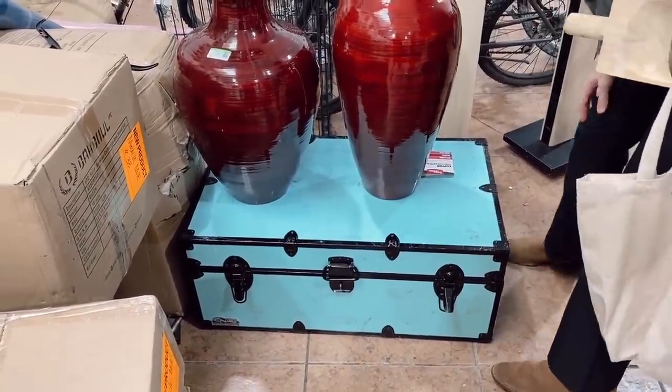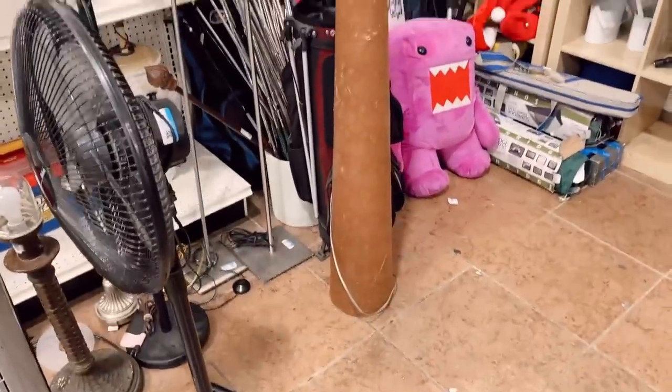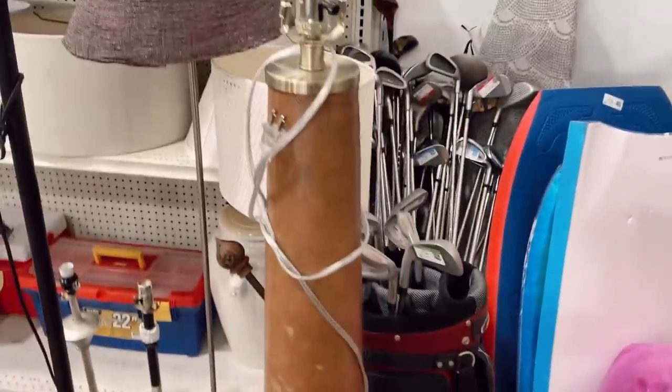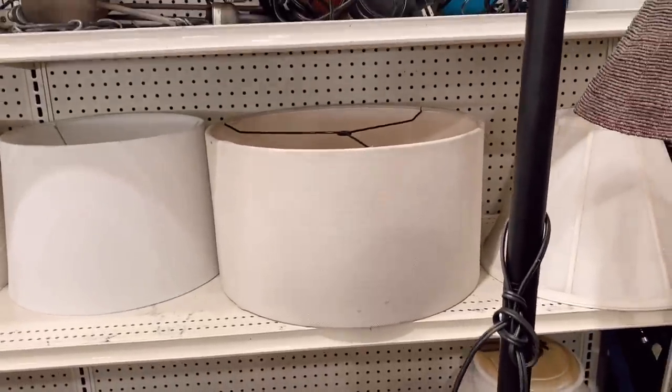Oh, it's like a wooden coffee table trunk storage option. I really feel like I'm hitting the jackpot today. Like I found this floor lamp. It's $12, but it's a full-on floor lamp. It's wrapped in leather, but it's really beat up, so I would definitely pull the leather off of it. Something about this is great, and I also put this little lampshade on top of it. This one's super dirty, but the lampshade looks amazing at this size on top of here.